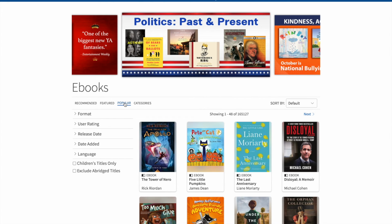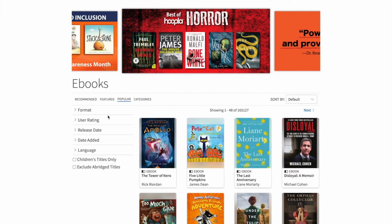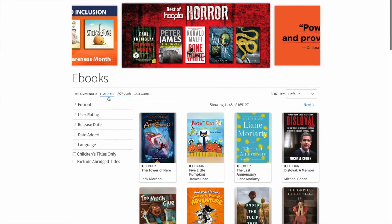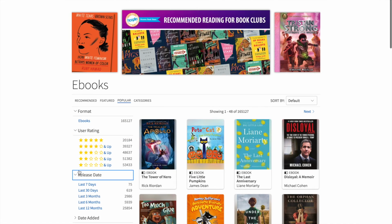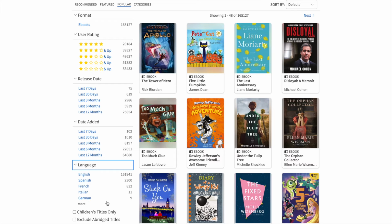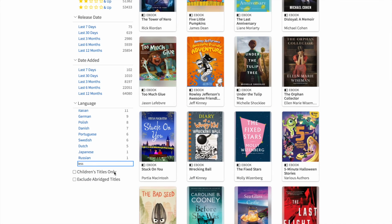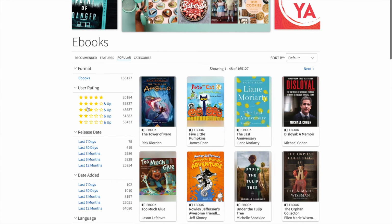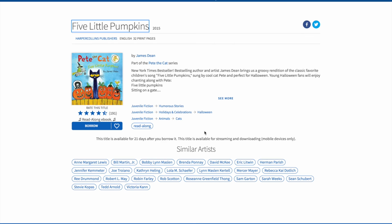Again, I can go back to popular. This is showing me everything, so I'm getting kids' books, adult books, everything. Featured, recommended. Here I can change user rating, release date, a few titles in different languages. I can search for just children's titles. So let's say I wanted to check out Pete the Cat, 5 Little Pumpkins right here. I'm going to click on the book, and it's going to give me some information.